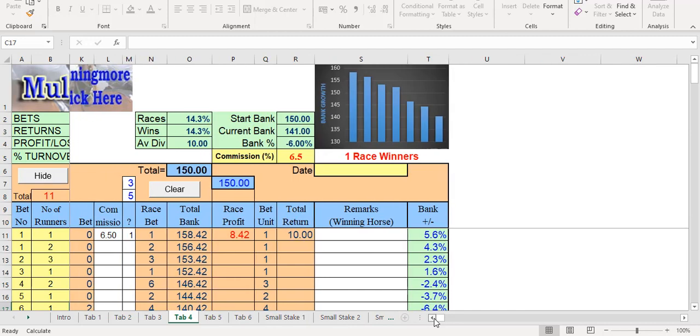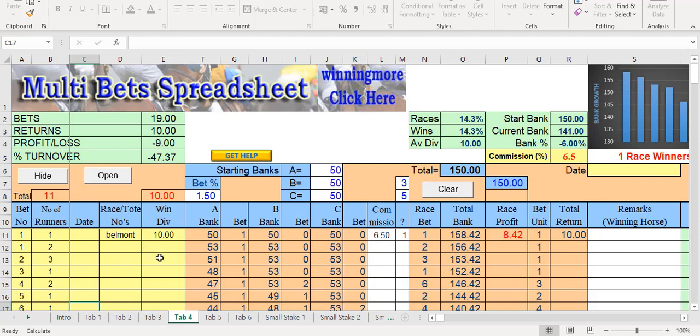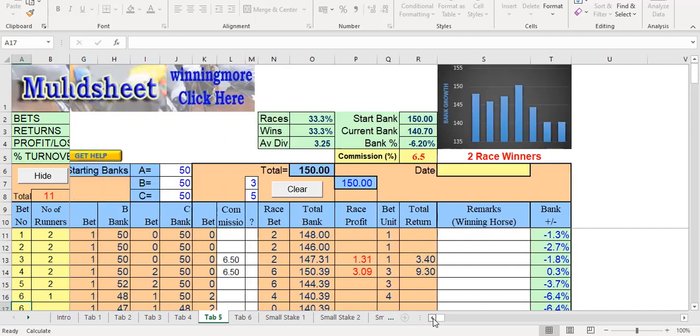If we jump to the Belmont meeting, we only had 1 winner, and that was right at the start. Race 1 didn't have any qualifiers. In race 2 we had 1 winner, paid $10, kicked us off to a great start, but then we failed to get another winner in the other races. So we made a loss there of $9. So our bank of 150, which we allocated 150 for each of the 4 tracks, we lost 6% of our $150 bank.